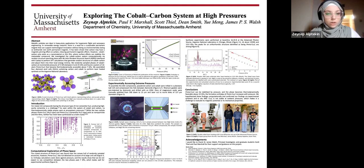So to prepare the cells, we pre-indented rhenium gaskets, which keep the diamonds separated from each other so that they don't touch each other and break while we are preparing the diamond anvil cells. And this is a very delicate task. It takes a little bit of practice. And then we drilled holes into them using an electrical discharge machine at a diameter of about 127 micrometers.